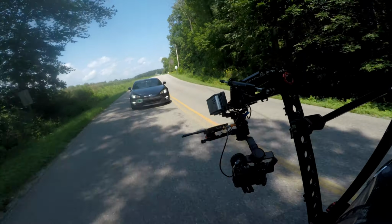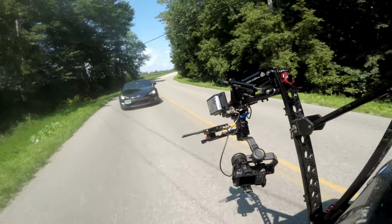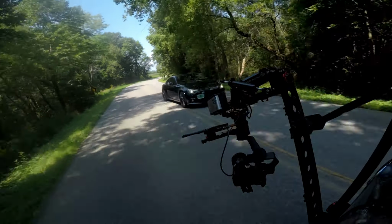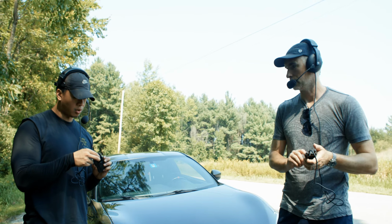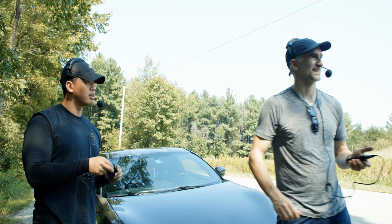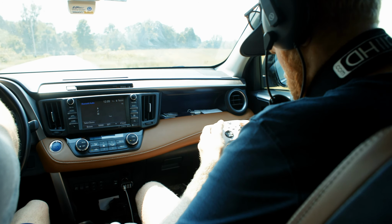You're essentially using your camera car as a giant dolly to move backwards and forwards in relation to the hero car, and communication is really important. I used my Holyland comms units, which actually I've never used in this way before. It came in super handy to have instantaneous communication between the driver of the car, the operator of the camera, and the driver of the hero car.